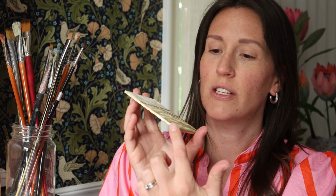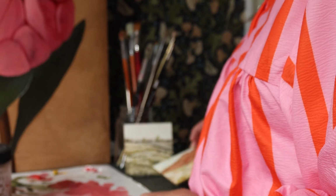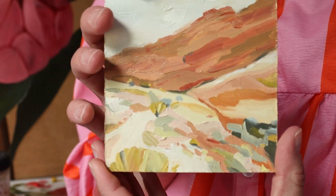But I think I'm going to miss them also, because they're just really charming. One of the most special things that I love about these is that each one of them has a gilded edge along the side here. You're meant to leave them unframed. When you set them up on a shelf, you can prop them up on some books against the wall. They're supposed to be this little nugget of beauty in your home. And I had so much fun painting them.